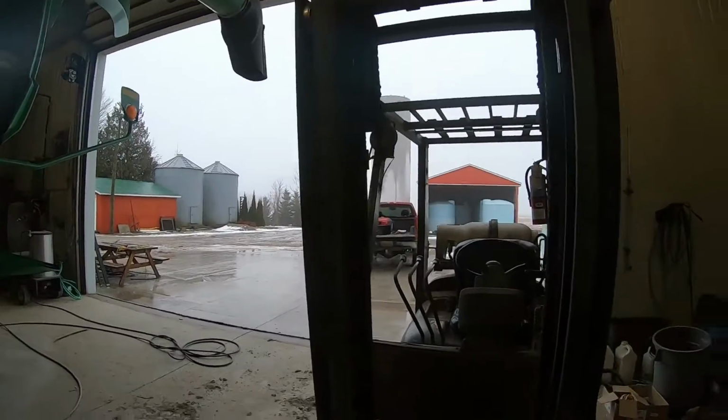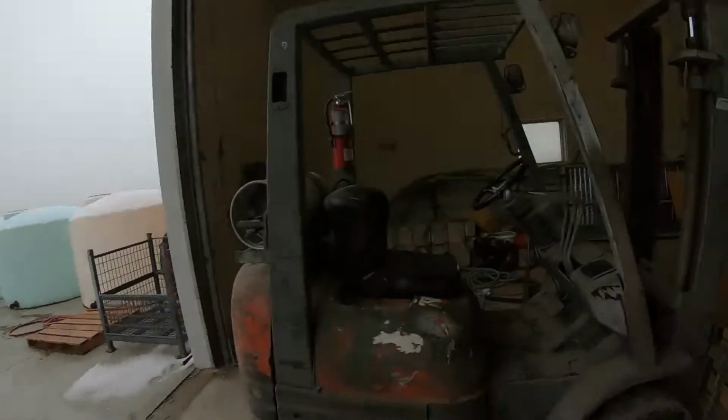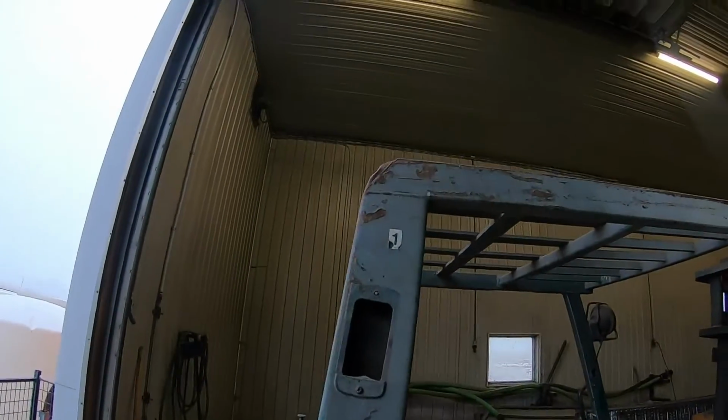Anyway, we found we needed a lift truck out here at the farm because we get chemicals in on skids and bulk totes and everything. As you can see, there's totes over there. And we needed a way to handle them. We were handling them with the tractor with forks on a manure loader. Just wasn't the best for stacking and whatnot. So anyway, we brought this old lift truck out here.